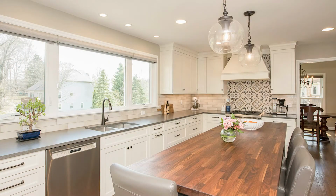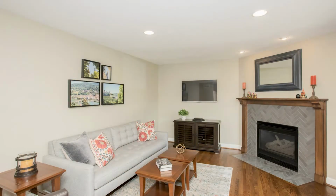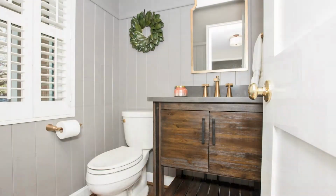So just a few years later, we got Neal's to do our remodeling project for our entire first floor. Our beautiful kitchen now, our family room, bathroom, living room, the whole first floor was done, and we've had great experiences with both projects.